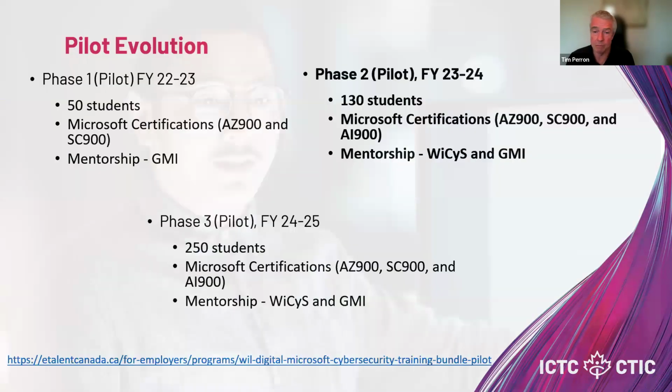So next slide, please. Yeah, so in terms of the pilot, as I mentioned, 3 phases. Phase 1 had 50 students. That happened last year. And one of the changes we made in phase 2 was that during the course of the phase 1 pilot, ChatGPT came on the market and changed the game. A lot of people, both threat actors and defenders, started to see the value of AI. And so we added an additional certification, that AI 900 certification. I'll show you what they are in just a moment, but they're all foundational level certifications. And we also wanted to provide some mentorship as well.